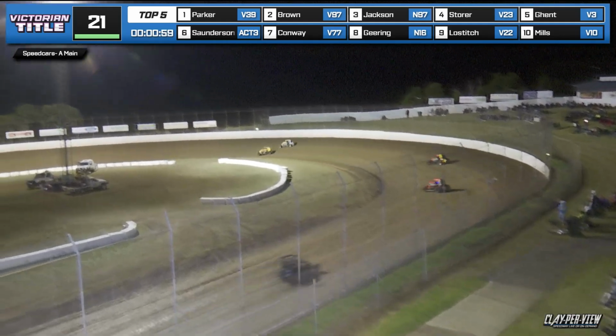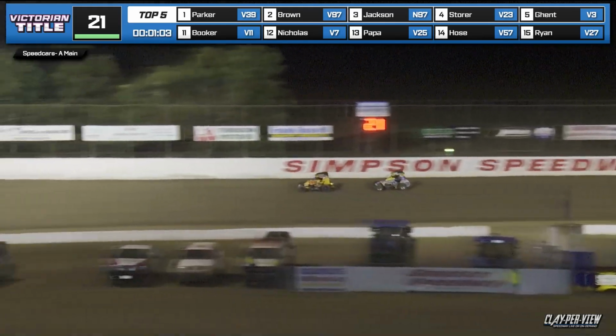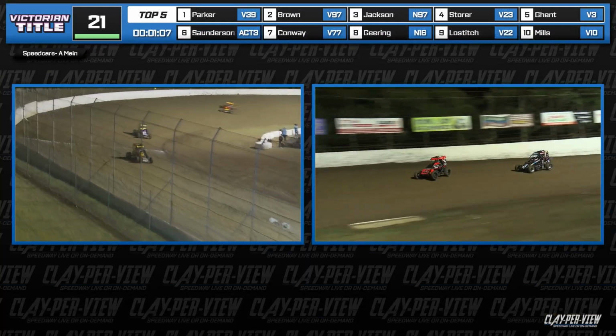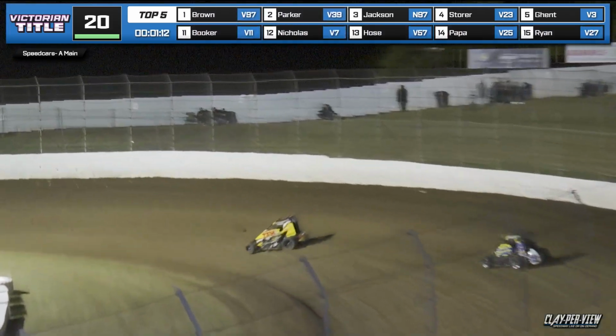And here we go. Oh, Nick Parker had a little bit of a moment going to turn 1 and got the car a bit unsettled. Caden Brown shot back up the inside. Look at the speed that they carried down into turn 3 and 4. So Caden Brown now has got the lead back with a slight gap.